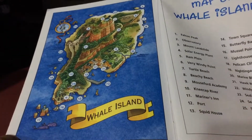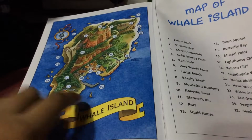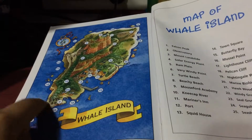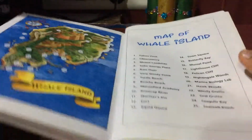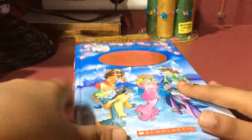You need to find three, is my favorite one. But the fourth one is my favorite one. It's my favorite part of this because they use the solar energy plant. Really good. This is a really good book. I still want to read it, but I don't have time because I'm reading this book now.